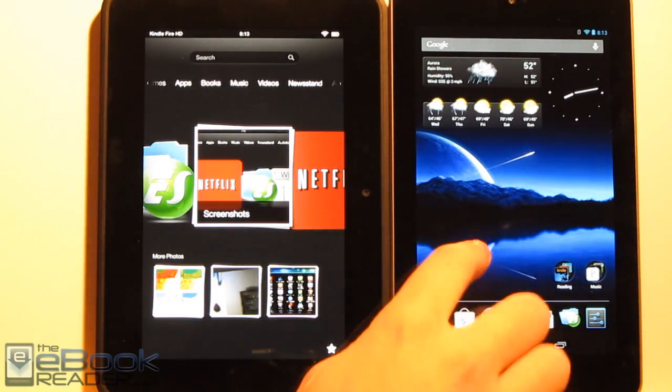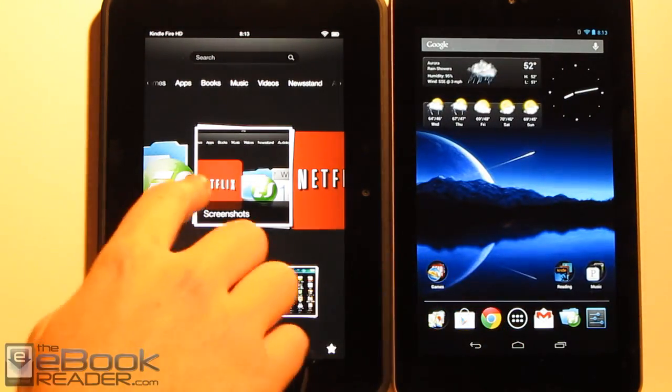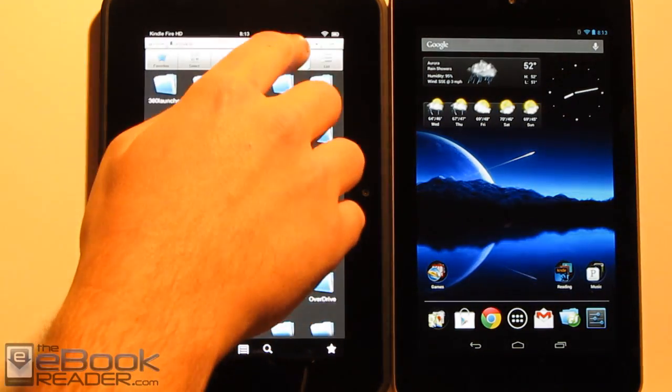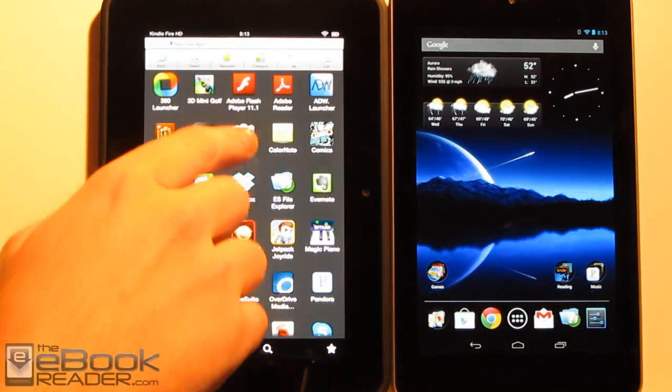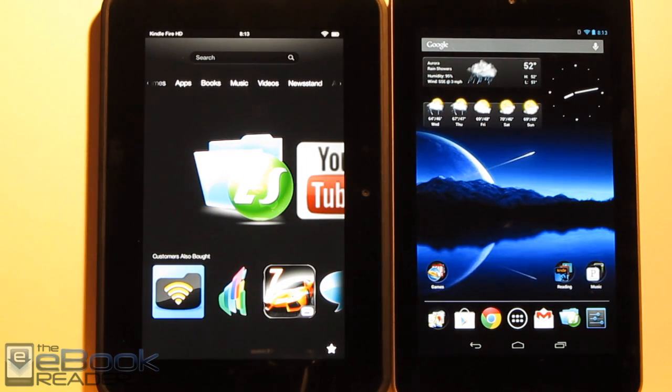For the Nexus 7 you can download one from the Google Play Store, and then you can open the camera with it. And with the Kindle you can use the ES File Explorer to open up the camera just by hitting App Manager and then listing the system apps, and then you can hit the camera icon. So the camera quality's basically the same between the two. There's no real advantage there.